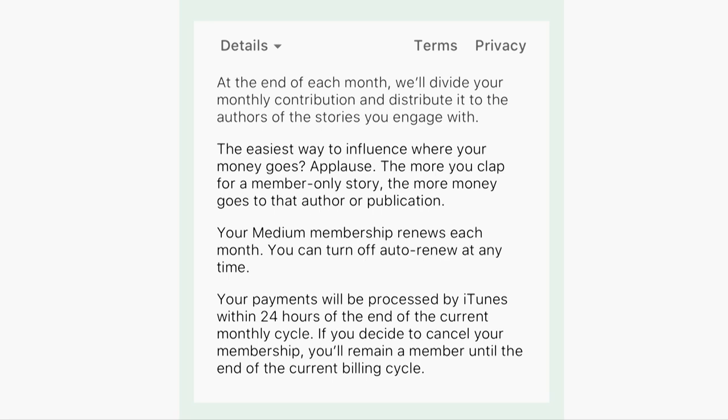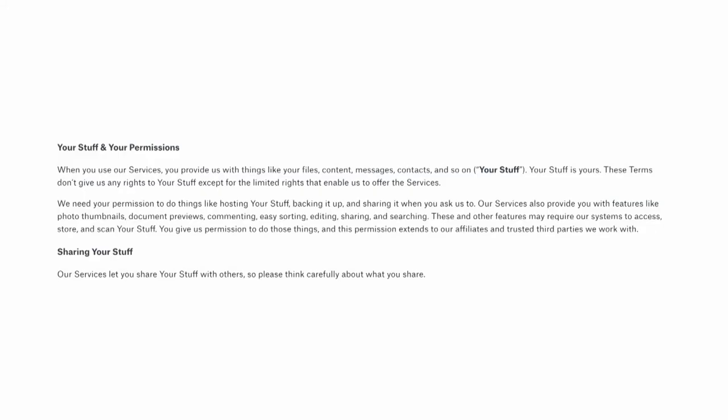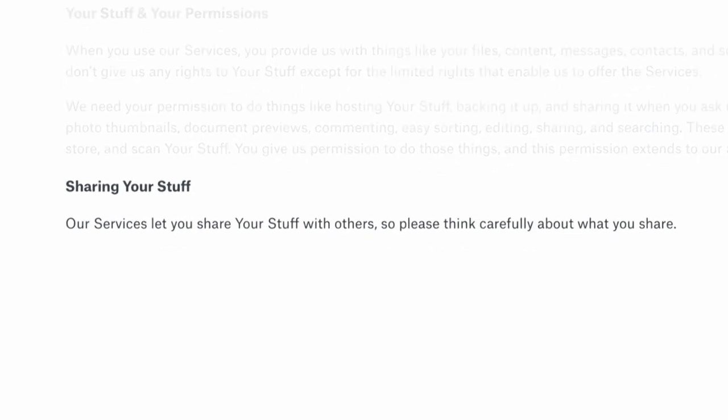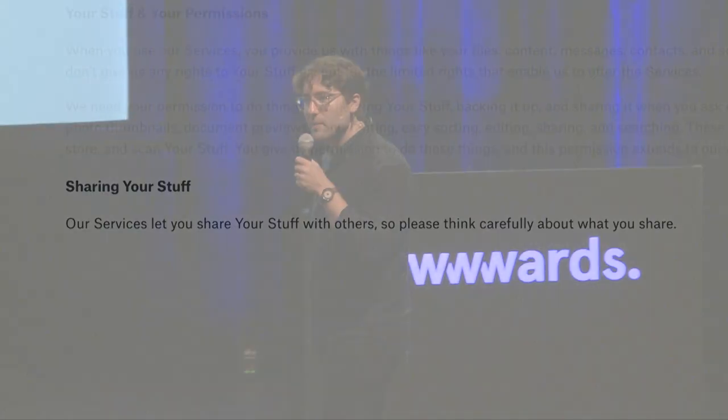One of the things I also admire about Dropbox is that Dropbox has beautifully written terms with sentences like this. "Our services let you share your stuff with others, so please think carefully about what you share." Do you hear that music? This is good design.